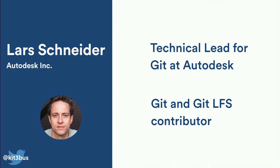Thank you, Steve. Yeah, as Steve said, my name is Lars Schneider, and I'm the technical lead for Git at Autodesk. That means I'm concerned with all things around Git at Autodesk. So I make sure our engineers use the right Git workflows, and if our engineers run into any issues, then I address them. Sometimes I address them in the source code, and these patches I usually contribute back to the Git and Git LFS community.